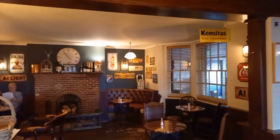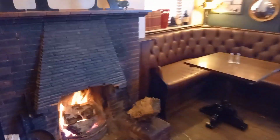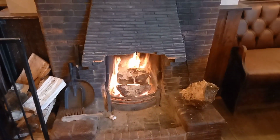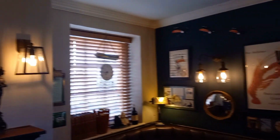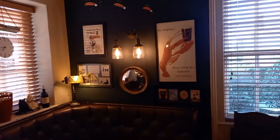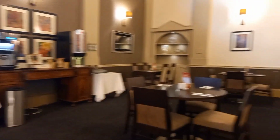That Irish coffee was yummy. So I'll just show you what the inside of the pub is like, and you can get a feel of the ambience in there. There you can see all the pumps with the different beers that they do. And over here is a lovely roaring log fire, because it is still rather cold outside despite the sunshine. And there's lots of different interesting pictures and things on the walls. There's some metal signs, and this is a lovely stag ice bucket.